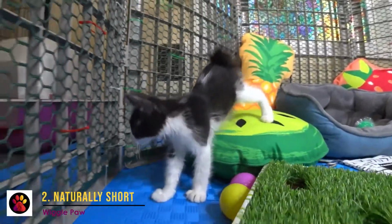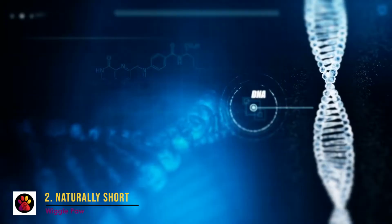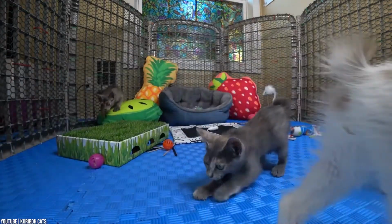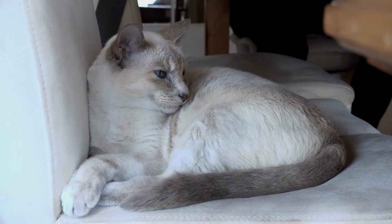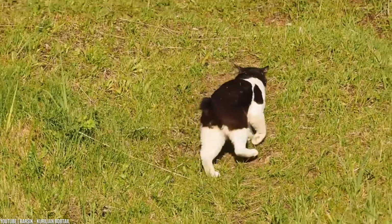Number 2. Naturally short. The interesting looking half-tail that the American bobtail possesses comes as a result of genetic mutation. The tail of this breed is typically a third to half as long as the common cat's tail. The American bobtail is a cross between a seal point Siamese and a domesticated tabby, and the shortened tail is from a genetic mutation much like those found in the Manx cat breed.